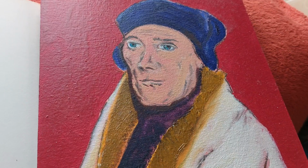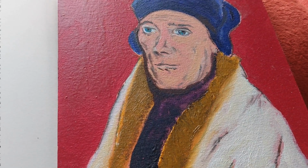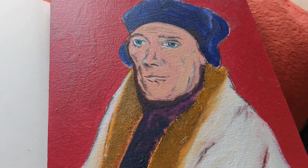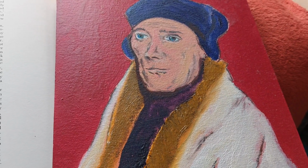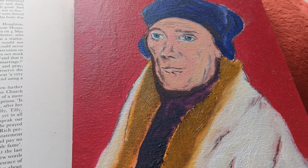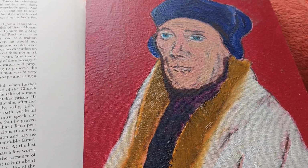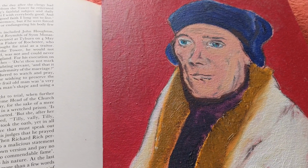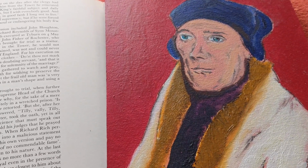The early martyrs of the Act of Succession, including John Houghton, prior of the London Charterhouse, and Richard Reynolds of Syon Monastery, a scholar of distinction, were both executed at Tyburn on 4th of May 1535 for refusing the oath. Six weeks later, this man here, John Fisher of Rochester, who had so firmly taken Catherine of Aragon's part, taking her side instead of Henry VIII, hence the execution of this man, was brought for trial as a traitor.